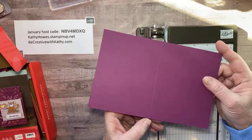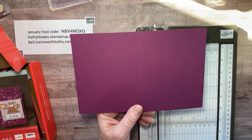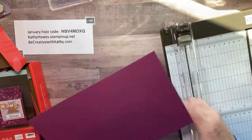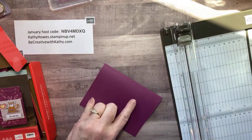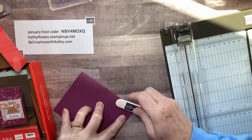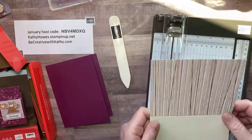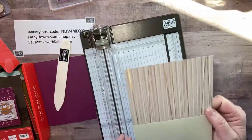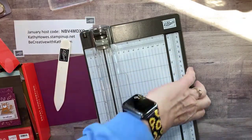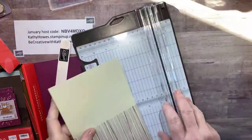And I have a regular card base here. Now this one I just pulled out of my scrap drawer. It's 5.5 by 8.5, scored at 4 1/4. You've seen that 100 times. That's your typical card base. And I'm folding it with my bone folder here. And then I take those card bases that are in the kits. Let me see if I can get you in the camera here. And I might have to shut my window because the glare is coming in here. We'll see how long before I have to get rid of it.